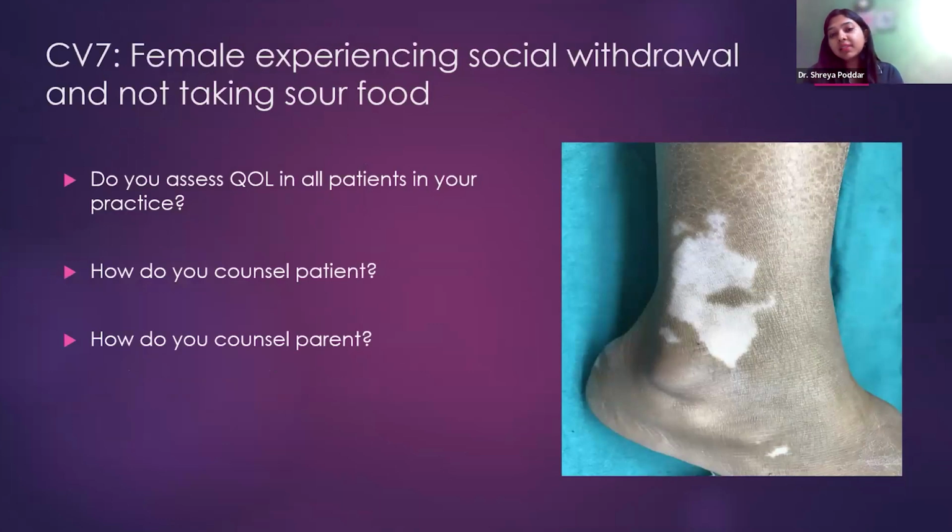So Aditi ma'am, do you assess quality of life in all patients in your practice? No, I wouldn't say I assess it for all patients, but if people come and say this sort of thing, I try to explain to them what vitiligo actually is. And again, it's not contagious. That's very important. And that therapies are available, and not to give up hope, but I don't sit and do a full QOL. Quality of life, we don't do it.